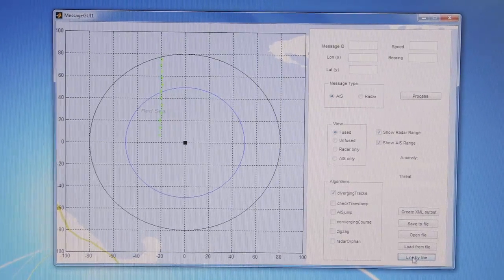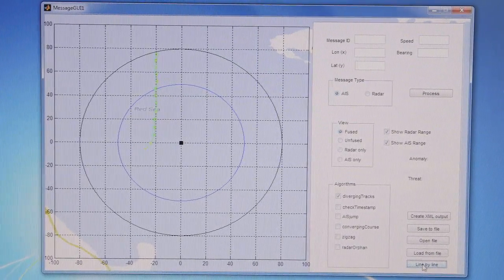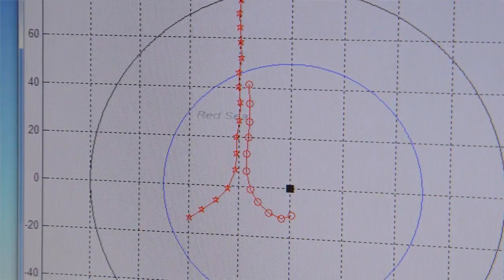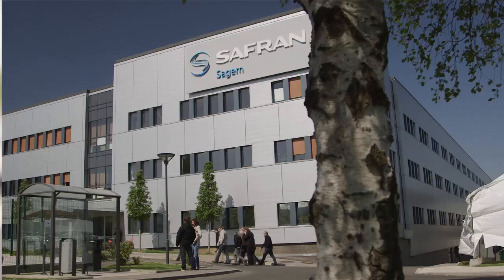So what we do is, for our threat detection algorithms, we combine and fuse this information, and we're looking for inconsistencies between radar and AIS, and also for unusual maneuvering patterns. And if we detect any of these things, we can display it in the HMI and trigger an alarm.